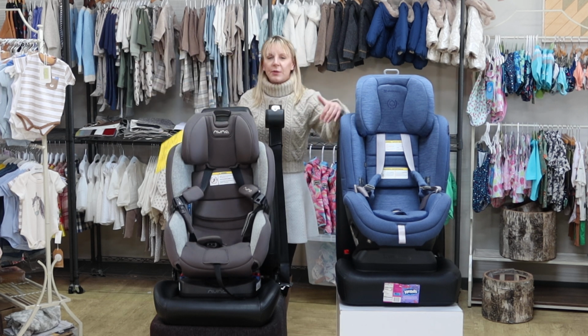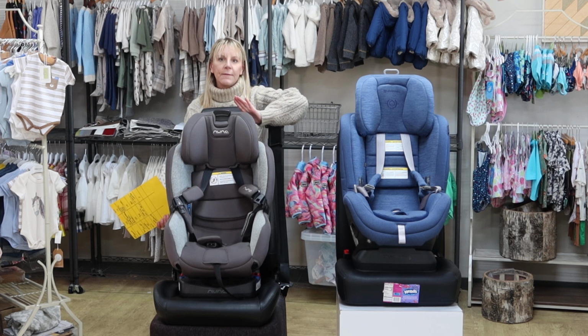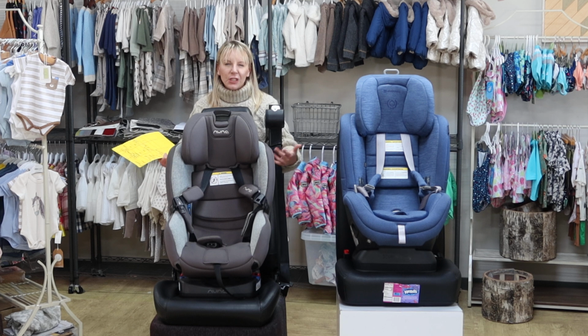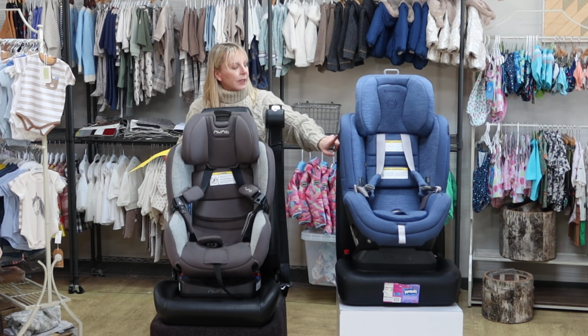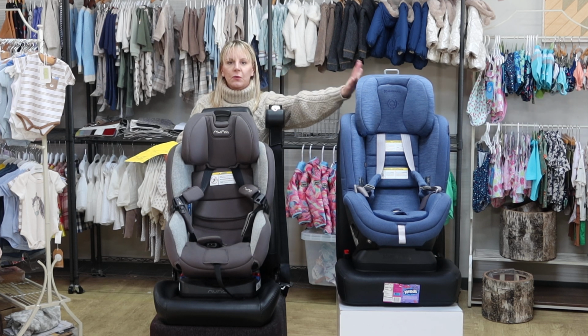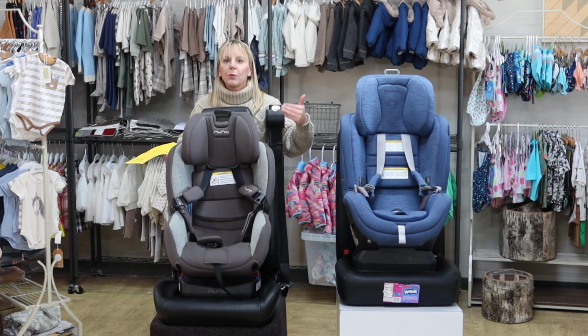Now, recline positions. NUNA has 5 recline positions for rear facing and 5 for forward facing. There is no recline level indication on the NUNA seat, so for a new baby, it'll say in the book, always have it at its most reclined. There is a level window on the ROVE, so you have 3 recline positions for rear facing and then 2 for forward facing on this guy. So if you like the option of more recline stops in both positions, NUNA gives you that.